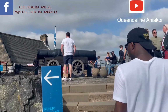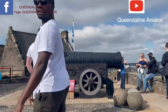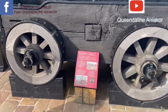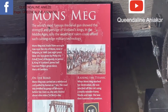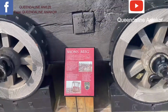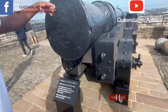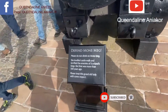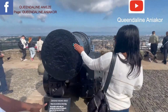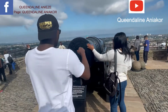Yeah, this one is bigger than the other one. Over there is Mons Meg, the biggest gun in the castle. It weighs about 6 tons and can be traced back as far as 1457. It has served a lot of purposes. It has even helped to fight wars in other places and castles. It has really done a lot.